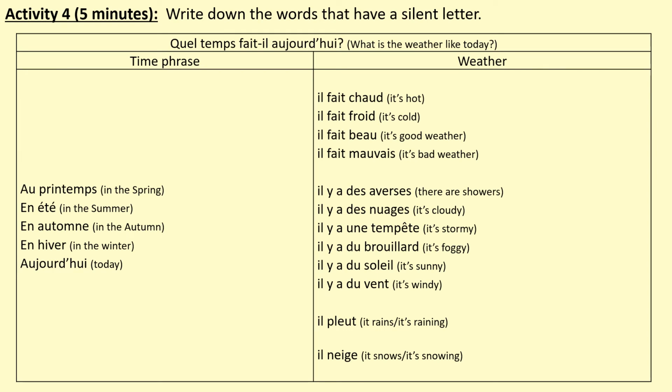Okay, now we're going to write down the words that have a silent letter. So I'm going to read you a sentence, and I would like you to write down the word in that sentence that has a silent letter. So a word that has certain letters that I don't say. So number 1, numéro 1. Aujourd'hui, il y a du brouillard. Aujourd'hui, il y a du brouillard. Think in that sentence. Aujourd'hui, il y a du brouillard. What word in that sentence has got certain letters that haven't been said?